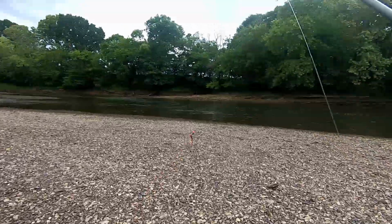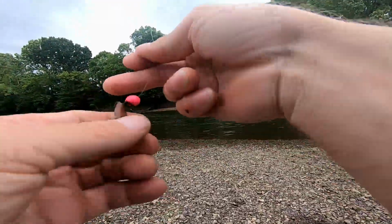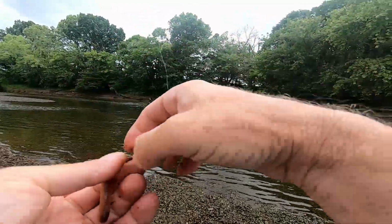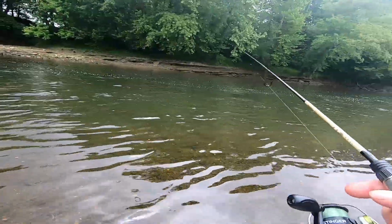Let's try to get us a trout for bait. All right. What are we gonna throw in here? Let's throw this worm. You can catch trout with a lot of different stuff. I like to throw a worm when I'm first starting out somewhere. In my experience, it gets a quick bite.